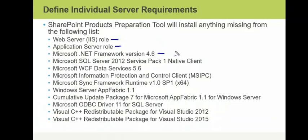Now, this is good news. If you installed previous versions of SharePoint, you no longer need to be concerned about the legacy .NET Framework being installed. We just need the latest framework in place. That also means that security patches and things like that will not be a problem. You can have a fully up-to-date server, and it's ready for SharePoint 2016.